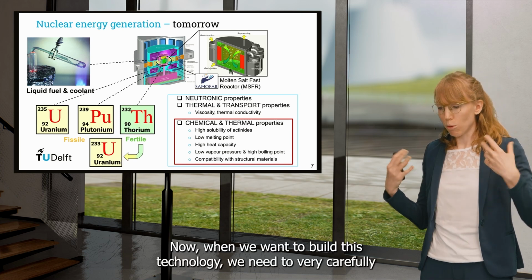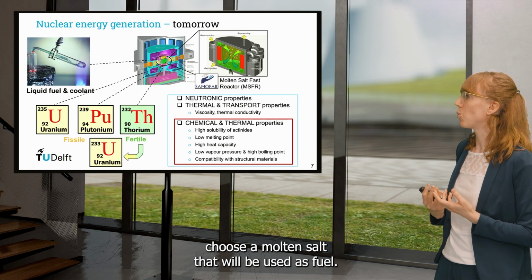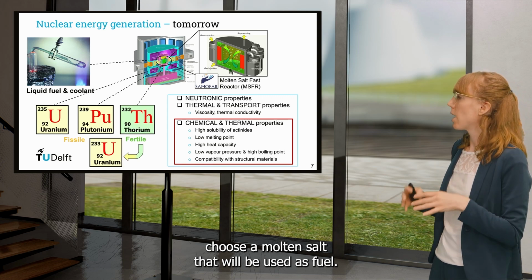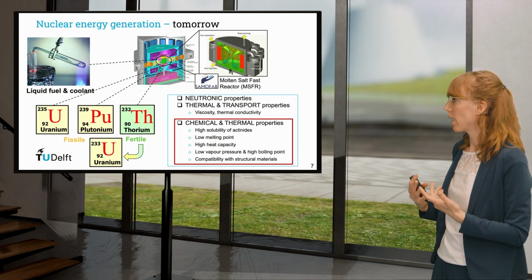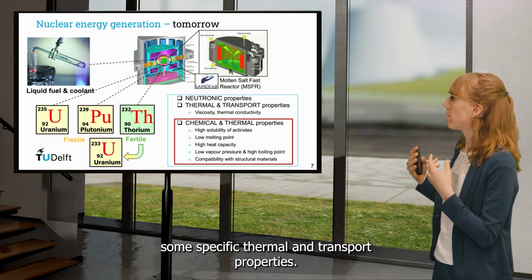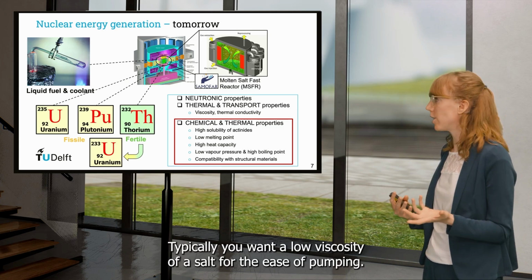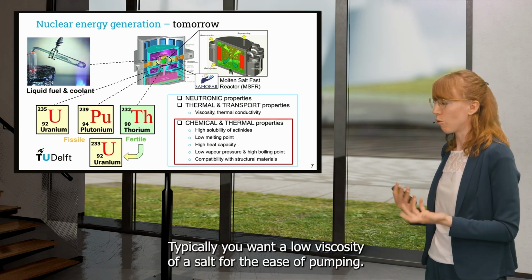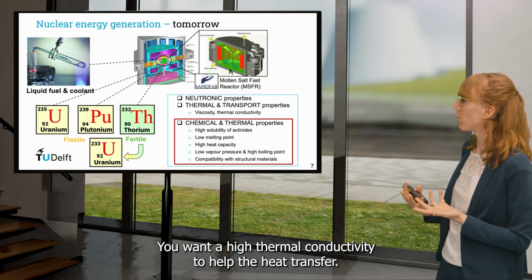Now, when we want to build this technology, we need to very carefully choose the molten salt that will be used as fuel. And this one needs to satisfy some very specific properties. It needs specific neutronic properties, some specific thermal and transport properties. Typically, you want a low viscosity of the salt for the ease of pumping. You want a high thermal conductivity to help the heat transfer.